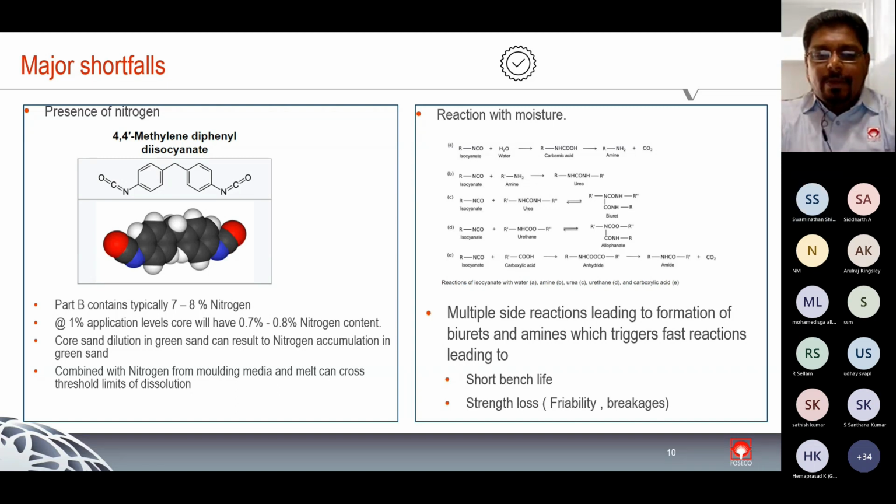Core sand is getting diluted into the green sand mold, which further accumulates nitrogen in the green sand. It is a combination of nitrogen from the melt, from the core, and from the green sand molding. If it exceeds the threshold limit, it results in a nitrogen fissure. If it is slightly on the borderline, you may get nitrogen pinholing defects, and if it is on the higher side of the threshold limits, fissures, and its root causes.